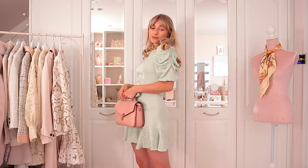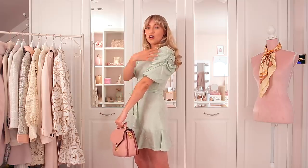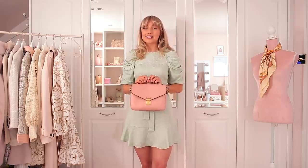I just can't get over these beautiful sleeves. They're so divine. They drape over your shoulders and arms. They're so pretty and just the right amount of puffy. It's not too much, but it still makes a statement, and it's very wearable and subtle and pretty. It's the perfect spring dress, especially with pink.